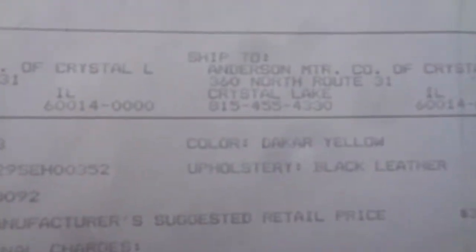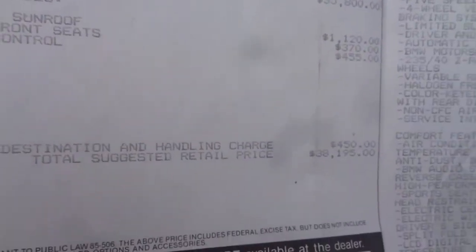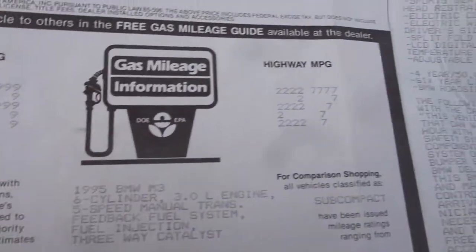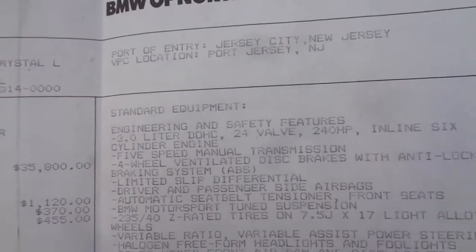And here is the window sticker of it. Again, this is an M3 with the Dakar yellow, the black leather interior, electric sunroof, heated front seats, cruise control. This vehicle was almost $38,000 back in 1995. Just an amazing car. Now another thing too, this car was bought brand new in Illinois, but this car has been in Florida all of its life. It came down to Florida, stayed in Florida, hardly was ever driven or used, and it's just super, super nice.